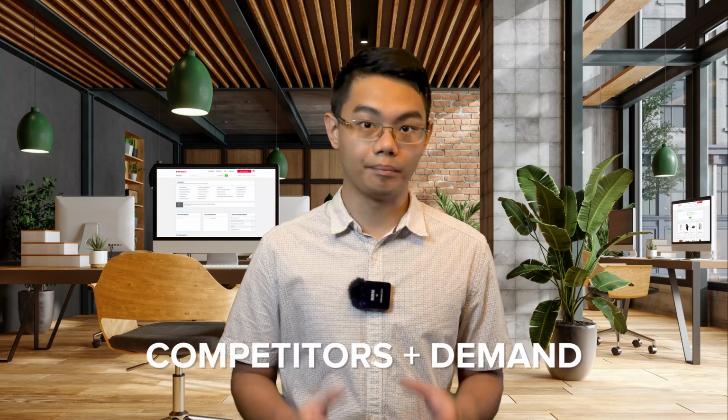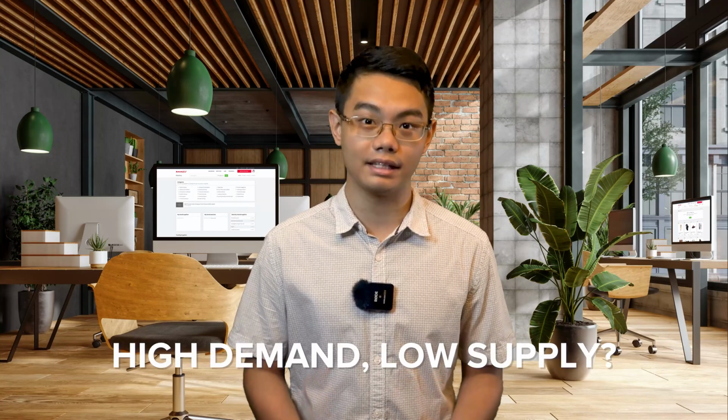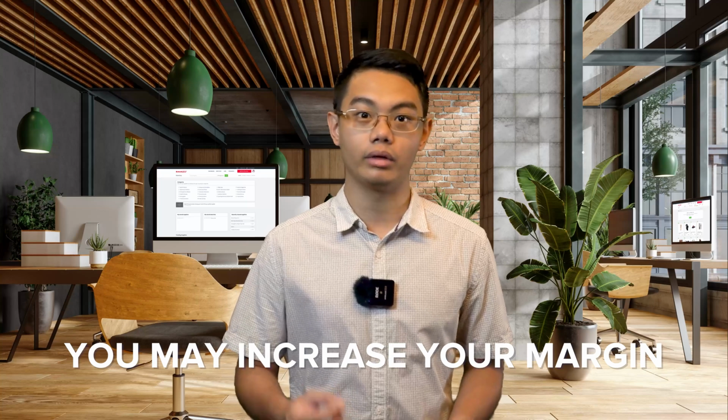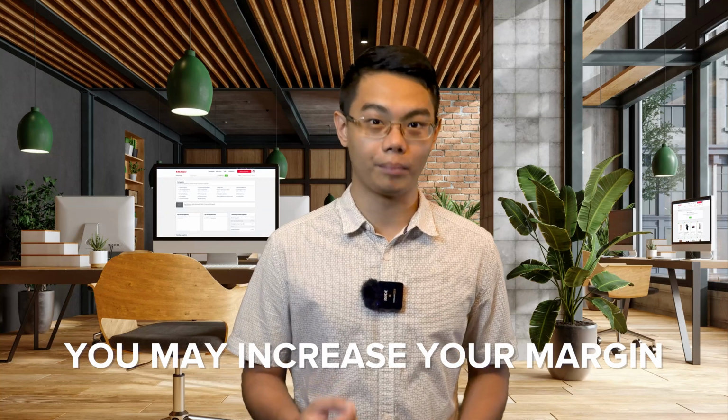Market-based pricing is similar to competition-based strategy, but with one key difference. It focuses on competitors and demand. This strategy is about evaluating the broader market situation to determine pricing. For example, if there's a significant demand for a product and a limited supply, you may be able to increase your margin and make more per sale.